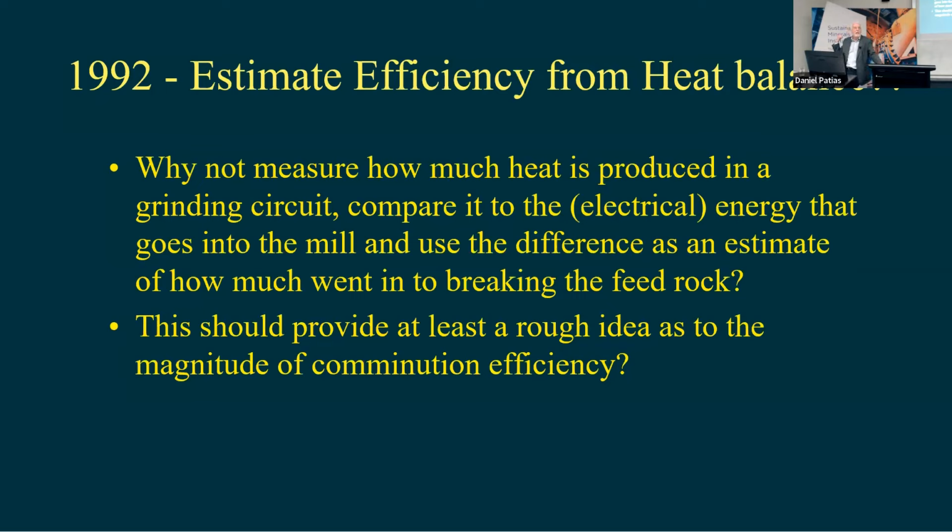Work out how much heat comes out. I know what goes in because I'm measuring power draw, and that was one of the things I was into in 1992, doing my PhD thesis on power draw. So I thought, well, if I do that, work it all out, there's going to be a gap somewhere, and that gap in the energy balance is going to be comminution. Maybe.